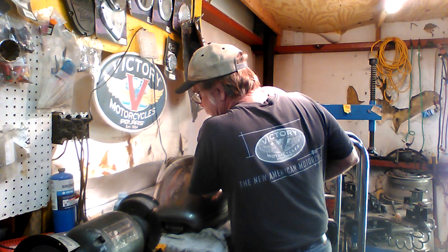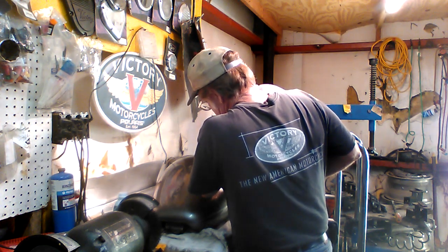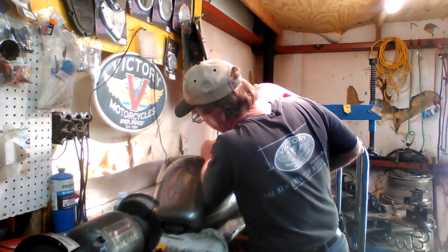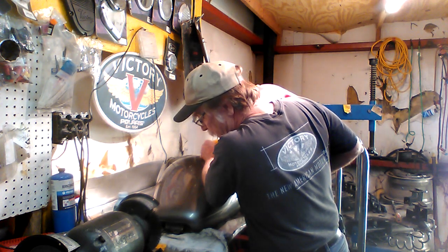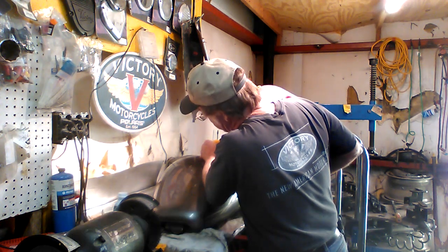Notice the tank looks kind of shiny. Yeah, that's good. I took a little bit of polishing stuff to it. Wanted to see how well the finish survived. It's actually not too bad. There's a little bit of blistering from the, what would you call it? The leather thing going right down the middle of the tank. What do you call that?